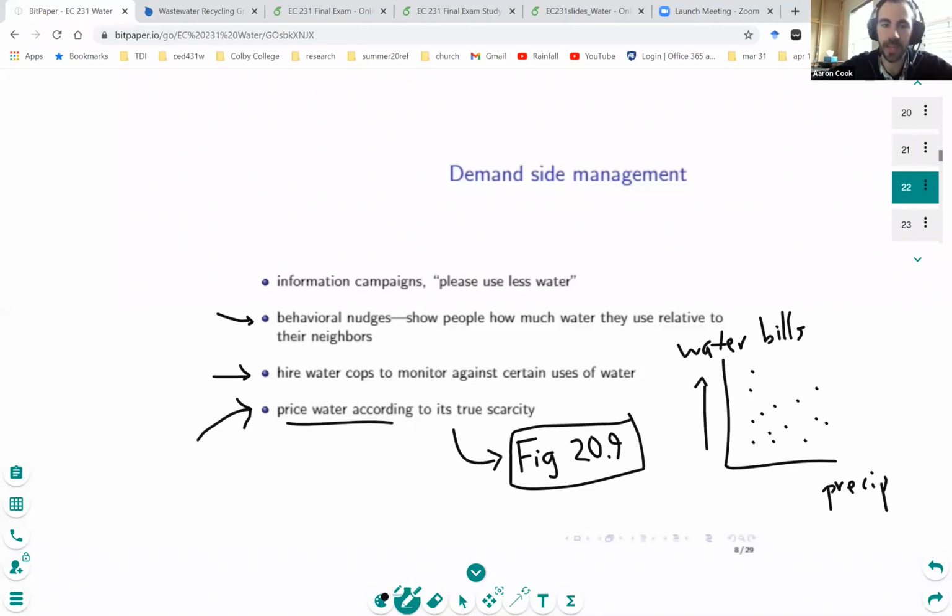Definitely in the West, in places where they're draining aquifers and lakes at a pretty rapid rate. In those cases, yeah, it would make a lot of sense to increase the price and cause people to actually bear some of the costs of the scarce water that they're using up. And then in the Eastern United States, and particularly in places that get a lot of rain and have vast water supplies, prices wouldn't need to be as high because water isn't as scarce of a resource in the Eastern United States as it is in the West.